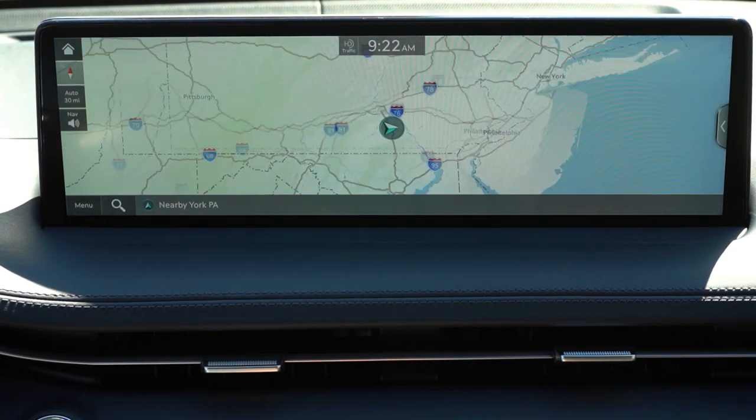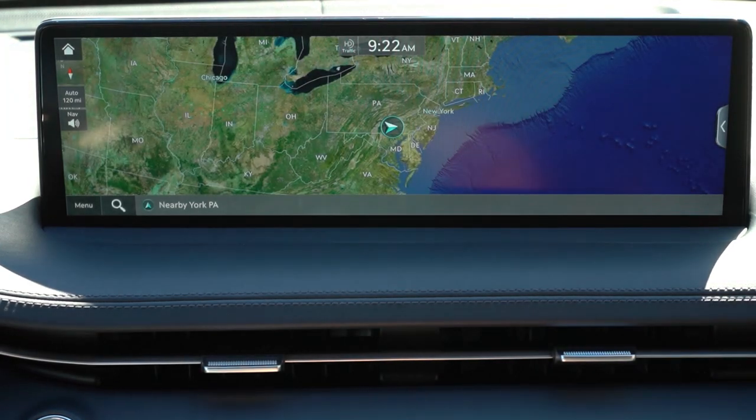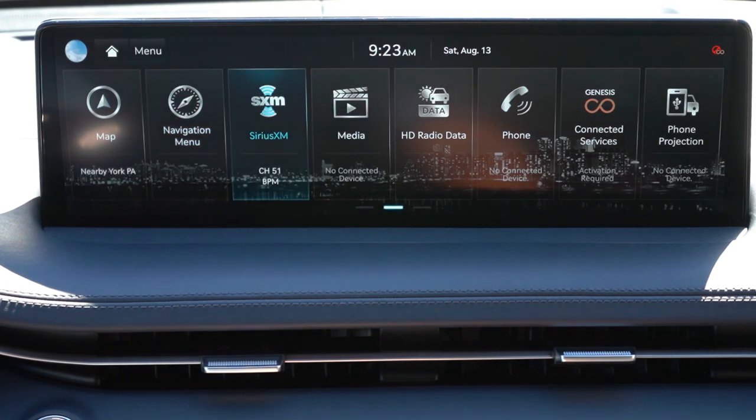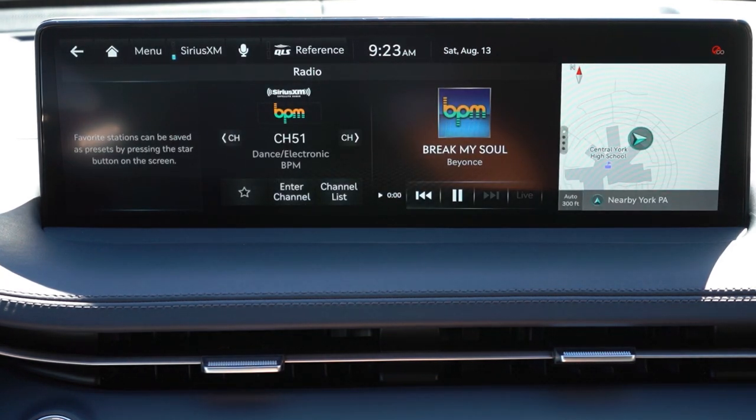Of course, like I was saying, you can adjust your ambient lighting settings up there as well, so I'm gonna go ahead and actually switch it to blue since we have a slightly blue interior here today. But absolute tons of different colors up there. That's pretty cool. But anyways, of course, you can check out your radio information up there as well.